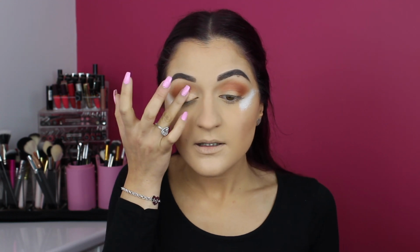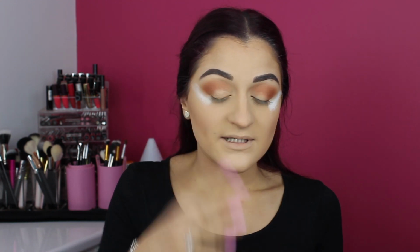And by the way, I just got my nails done today as well, again, and she did such an amazing job. I absolutely love it. I love this colour, it's so gorgeous.